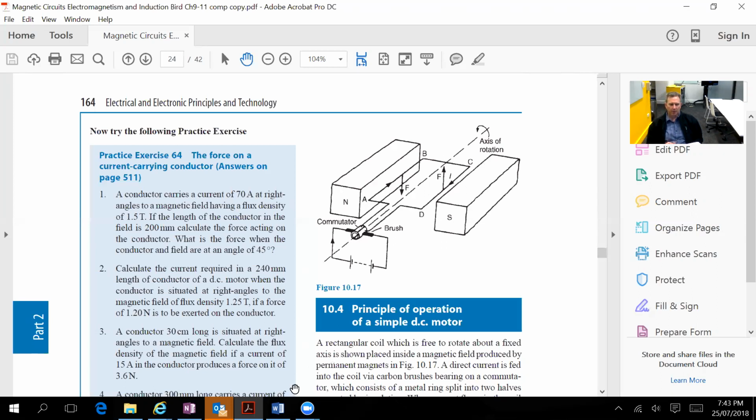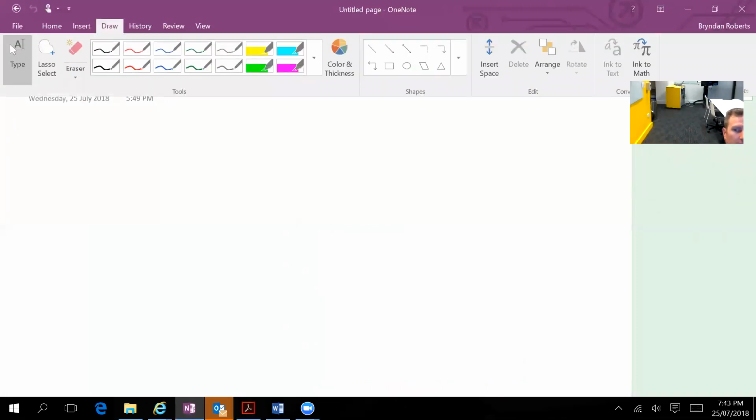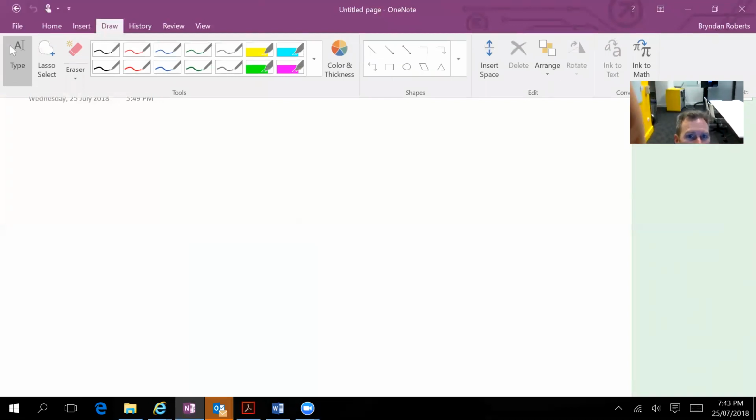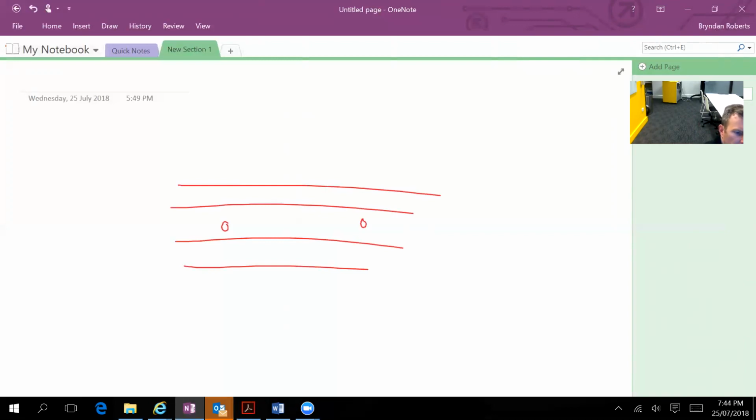I'm going to sketch something up for you on OneNote here because it's easy to draw on. So if I go here, you'll see me disappearing and coming back every now and again because I'm going to be quite close to the screen. What I wanted to point out is if you have conductors like that, let's imagine that those are part of a coil that's going into the board. If I have current going into one of those and current going out of the other one, and I've got flux lines going across like this. So let's say there's a magnet pole there, magnet pole over there. Depending on which one's going into the board, which one's coming out of the board, one of them I'm going to get a force.